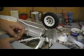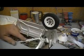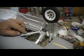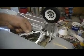This line right here goes into the air cylinder that locks it. There's actually little tiny air cylinders right here. That's why I really like these landing gear, because they actually have a little tiny air cylinder that locks it. See, that is a positive lock. Okay?